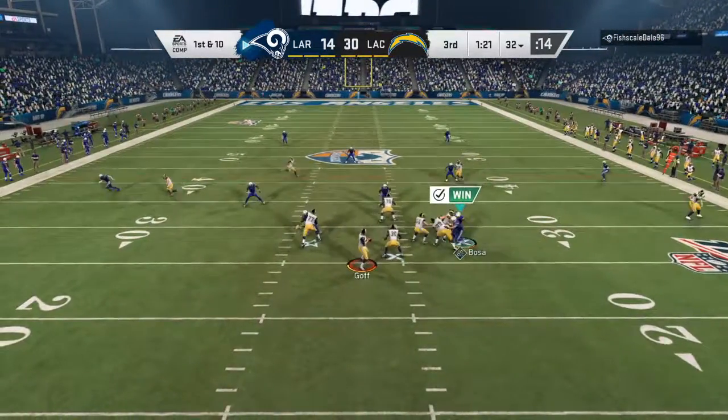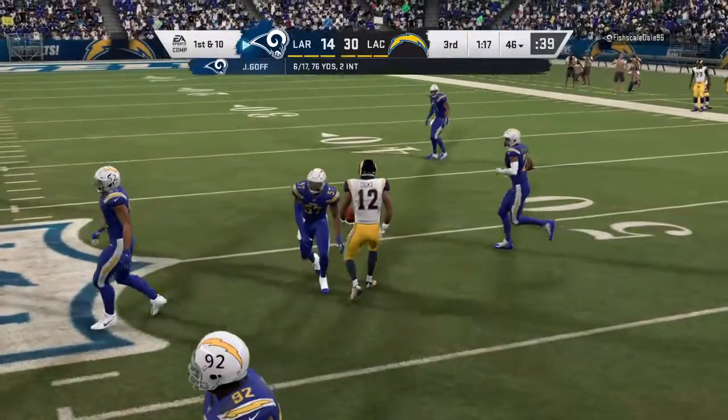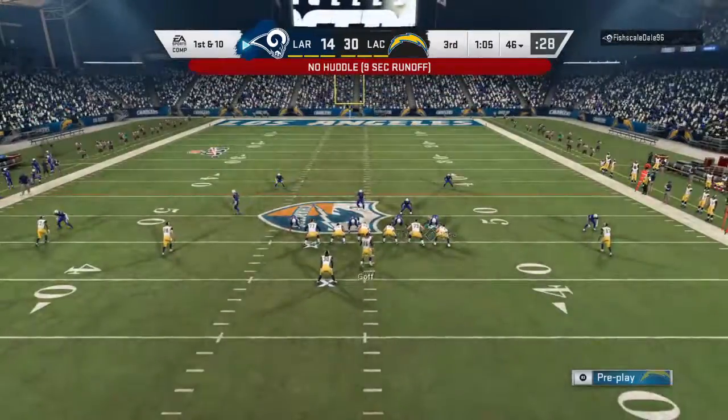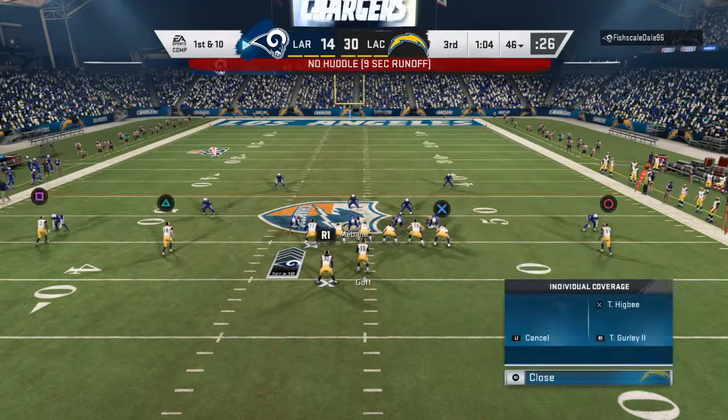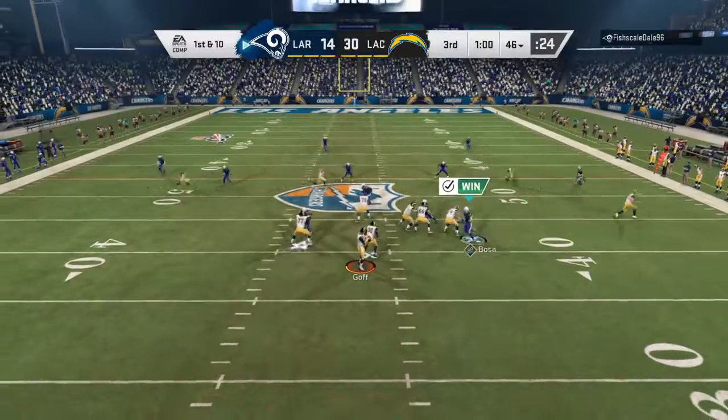Again, Goff. And Cooks has it over the middle. And he slips up past the 45 before being tackled. Back-to-back nice gains. That one for 14 yards and another first.